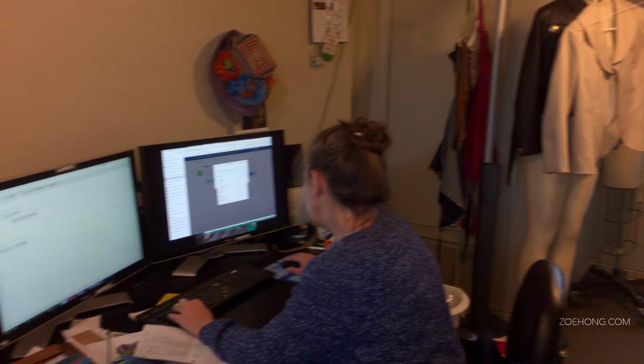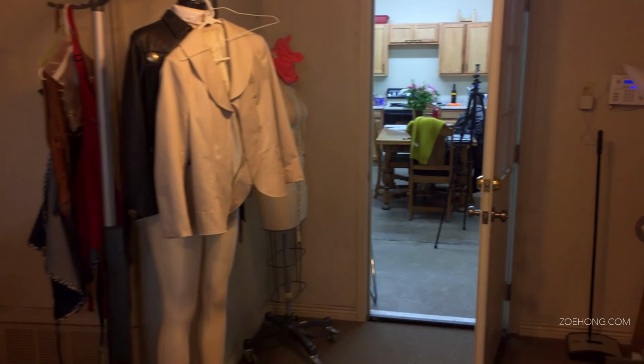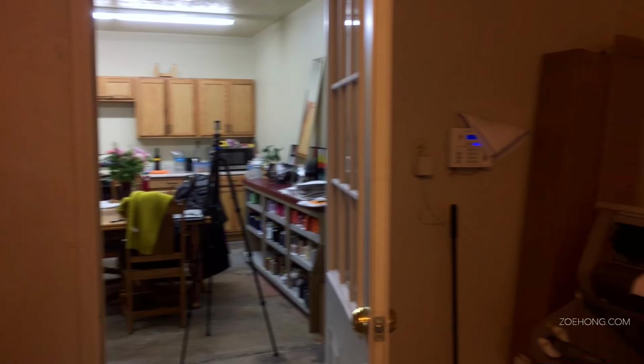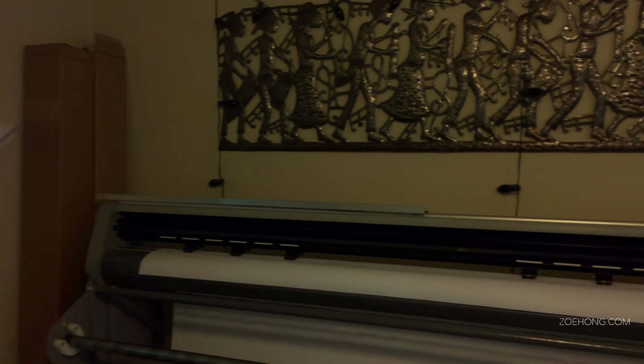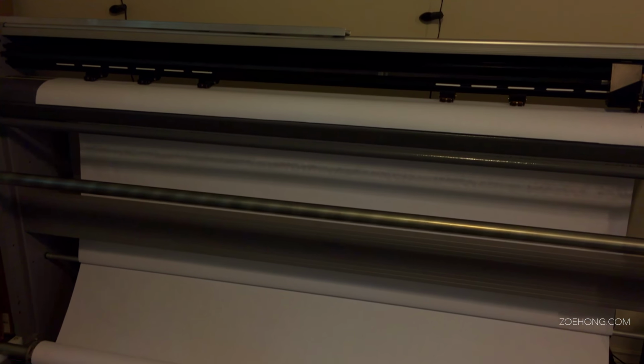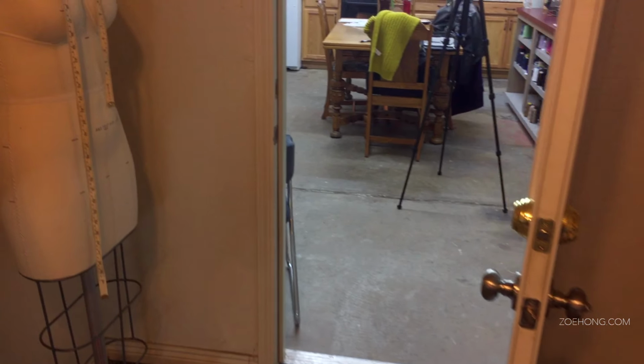There's Kathleen at her desk trying to ignore me as I walk around with my gimbal. She has all the best toys. Dress forms.